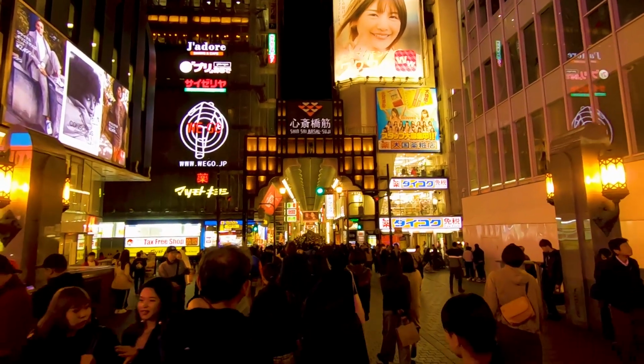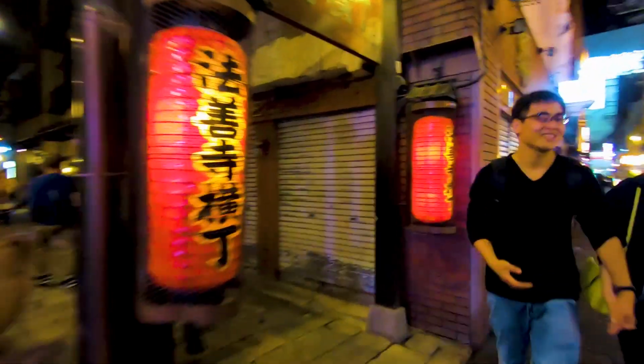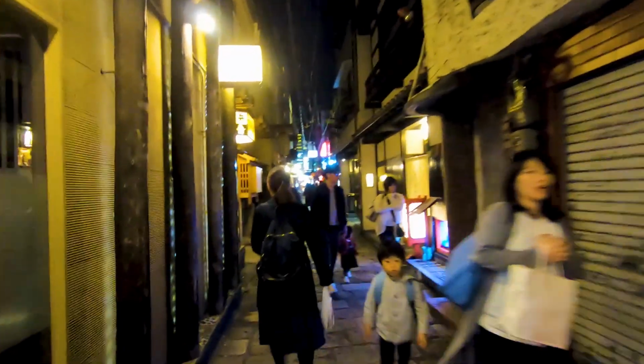The streets around Dotonbori are crazy busy, but as you explore on foot, it's easy to find narrow alleys that lead to quieter restaurants, and the backstreet temples offer solace just a few feet away from the neon craziness.